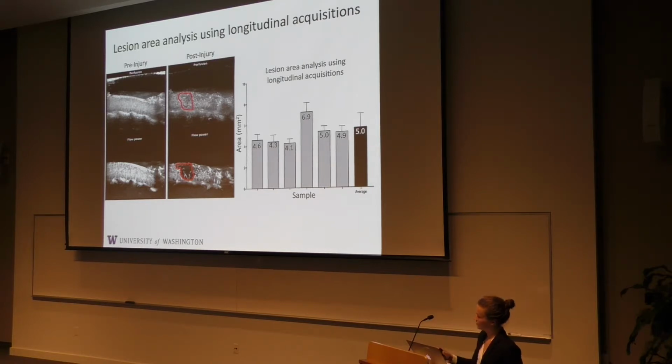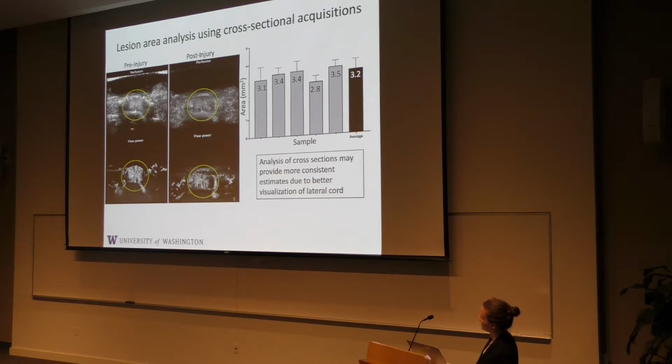And we were able to see, but it's still difficult to visualize how the perfusion deficit acts within the same segment, and then how it might impact the cells in that segment, since we can't see specifically where things are in our longitudinal acquisitions. So we experimented with taking cross-sectional acquisitions with good success. So the yellow circles here indicate where the spinal cord is. It's not taking up the whole frame anymore.